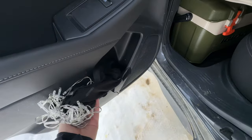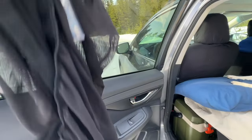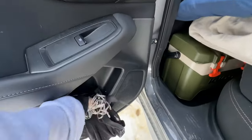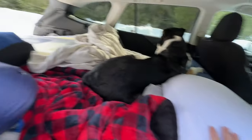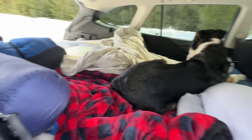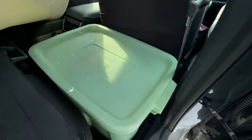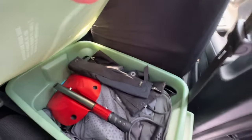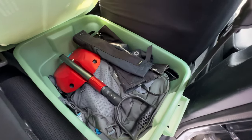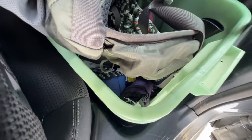I have my twinkle lights and the nets that go over my window so I can keep them cracked a little bit in the summer. This is my side. I have my pillow and the full length of the car. And then underneath here, I have a Rubbermaid bin that has all of my gear, my day pack, my camp chair, sit pad, bear spray.